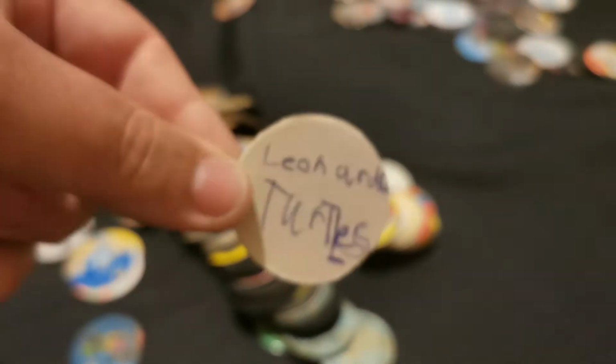That's kind of a moving one. We got Batman. This one I obviously couldn't get a picture of him, so I just wrote as a child Leonardo Turtles on it.